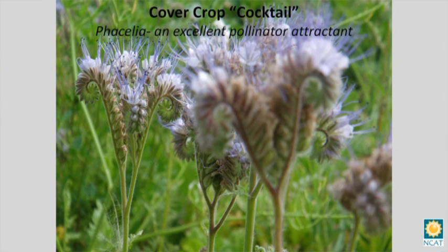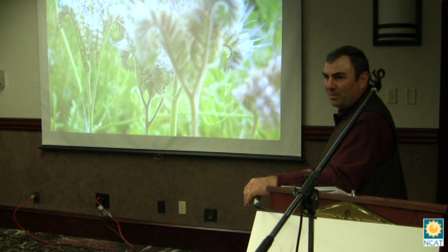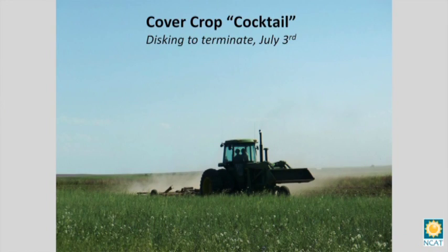Phacelia, that may be one that's less familiar. It's also called bee plant or a pollinator attracting species. Very shallow rooted, but wide rooted, and so it has some surface soil conditioning effect. We really like to always have a blooming or a pollinator friendly plant in any mix we plant.